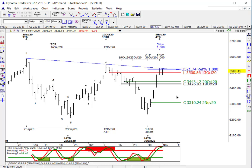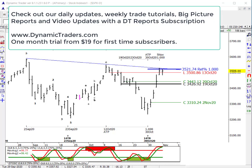So that's all kind of guesswork. We'll always play it by ear, and the most important thing right now is to keep in mind the immediate upside is probably pretty limited before we complete a daily high. And of course, in our DT reports, we update this every day because those levels can change slightly every day depending on where exactly the price is when we make those reversals.